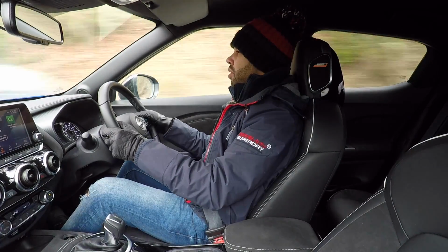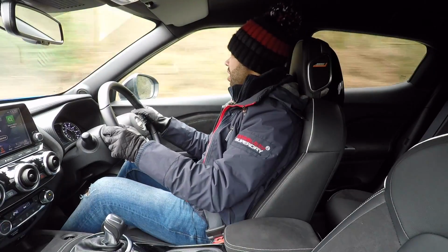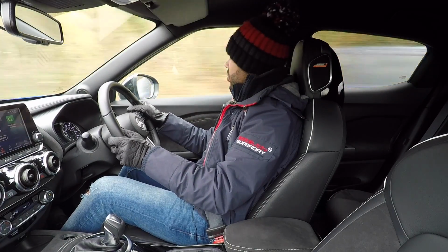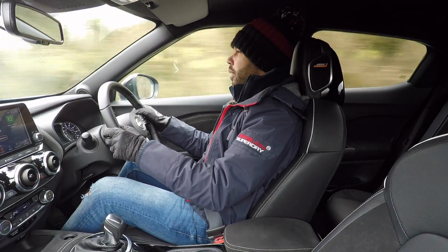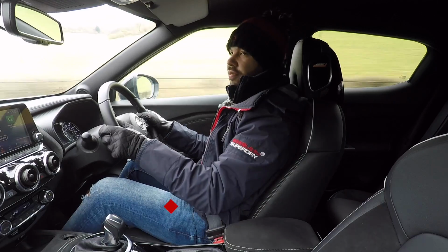I've had no issues with visibility. The rear window is a good size, door mirrors are a good size. As standard, I've got blind spot monitor, which gives you a bit of extra help on the motorway or the highway if needs be. And visibility over the shoulder is just fine.